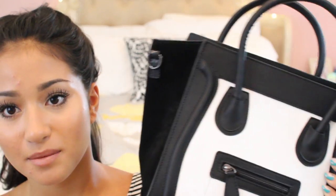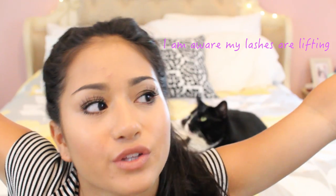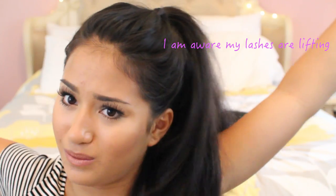This bag is the Vanessa Medium Tote Bag, similar to the Celine bags, which are like $2,000 to $3,000, I believe. So here you're saving thousands of dollars on a bag, which is amazing. With this bag, you also get a strap, so you can hook it on and make it into a hanging tote bag, but I don't really want to do that.